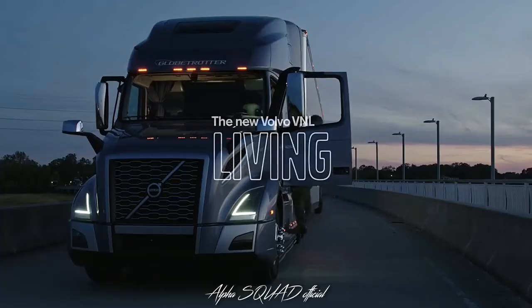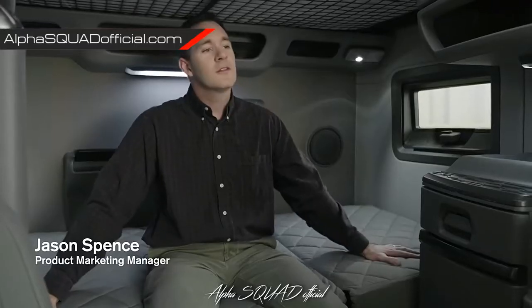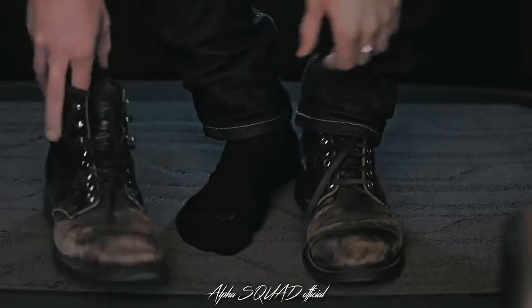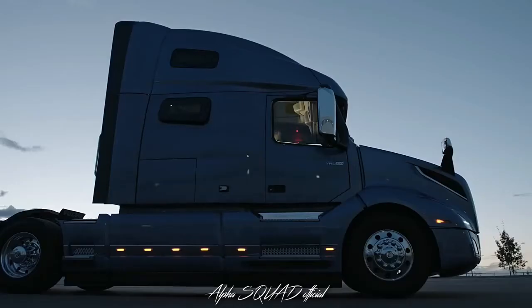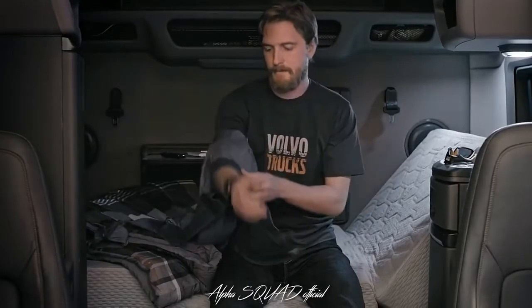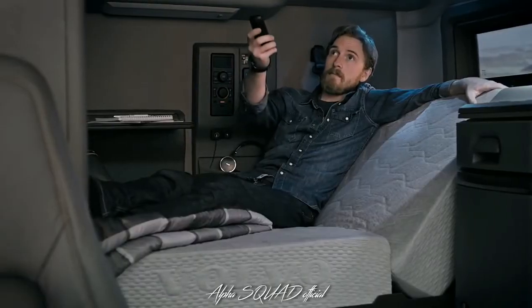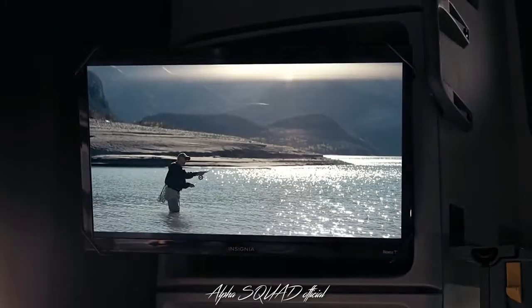This VNL 760 is an excellent space to spend the night in. The drivers have all the room they need. Drivers have all the storage they need, even for teams. The new sleeper length meets the specific customer request of having the proper length and also the proper width. So now someone who's 6'2" can enjoy the lower bunk.